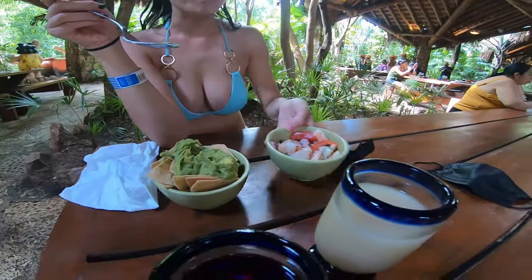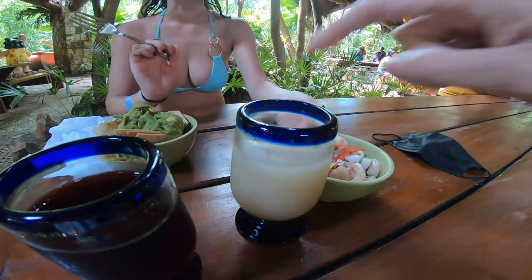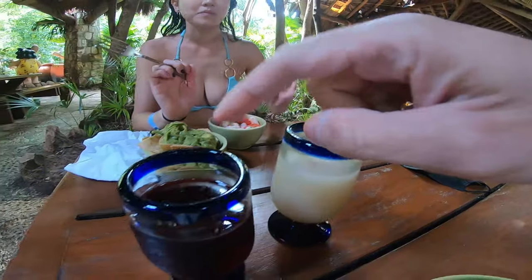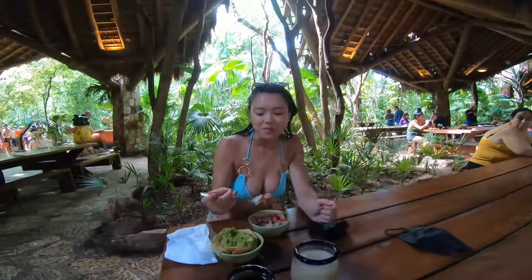We have seafood cocktail. She got some awesome ceviche. Yep, seafood salad. Delicious. What did you get? Guanabana, and this is some purple corn drink. Get some nice chips and guac. Mwah! Delicious.